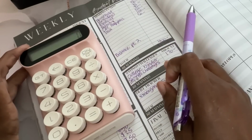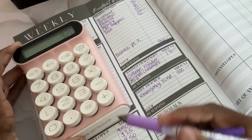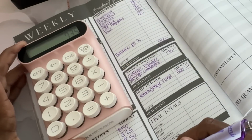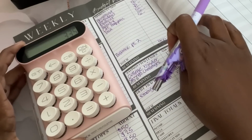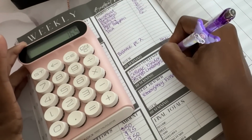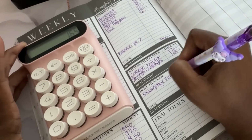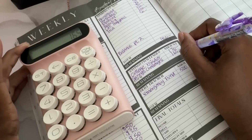But for right now, let's see how much I can put in savings challenges. I have $920. And we're going to take out 185 because we're going to put that in our cash envelopes. And we're going to take out 400 for the sinking funds. And we're going to take out 170. So right now we'll put 165. I am going to make this transfer, but that's an electronic transfer. 165 will be going towards savings challenges.